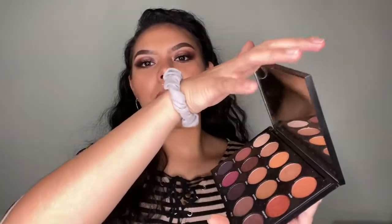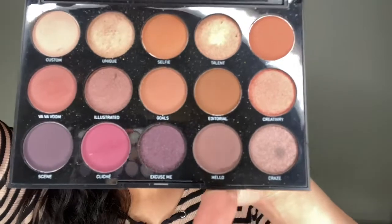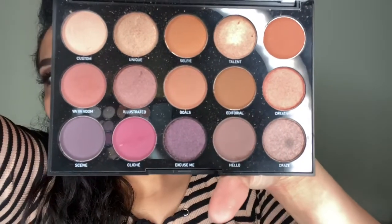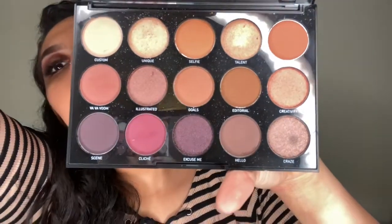Let's say you all want to use an everyday neutral eyeshadow look and you don't know what eyeshadow palette will fit in your bag. Well, this one from Morphe comes with a mirror and a couple of neutral shades that you can use. It is the Morphe 15N Night Master palette. Right here you can see all these shades, from glitters to all these neutral shades that are just so beautiful and subtle.